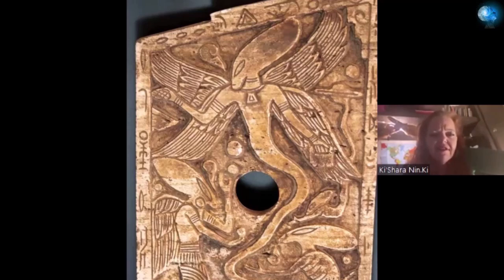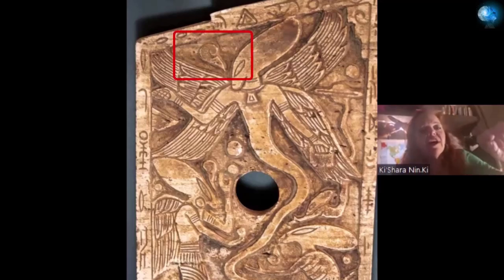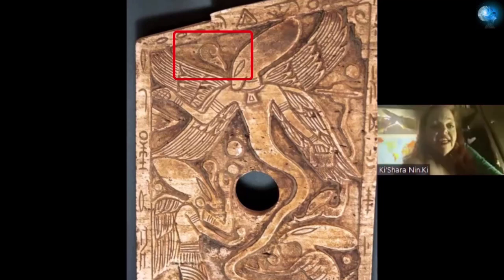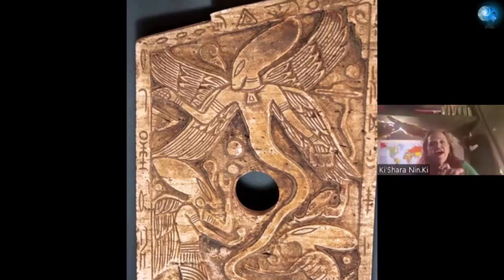You have the UFO in the background. You have planets. You have again the indications that he's speaking, like a speech bubble, that little thing. And see that symbol off to the left on the edge? You have what looks like an address.